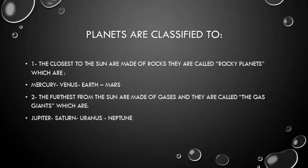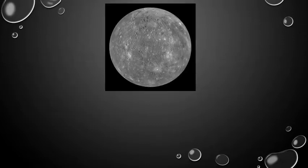By the way, the smallest among all of those is Mercury. Before, it was Pluto, before Pluto got out of the planets of the solar system. And then when Pluto was considered a dwarf planet, Mercury became the smallest planet among all of the solar system planets. So now let's start talking about each of those planets.